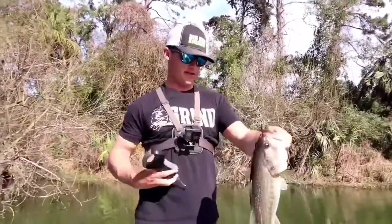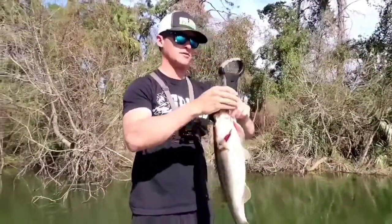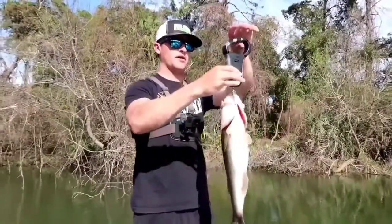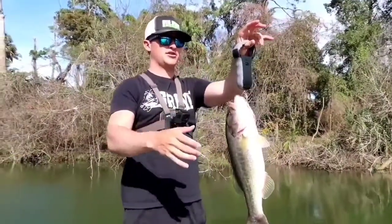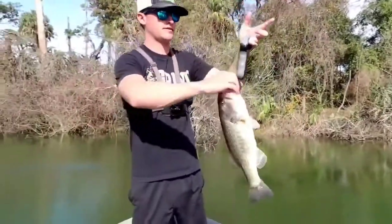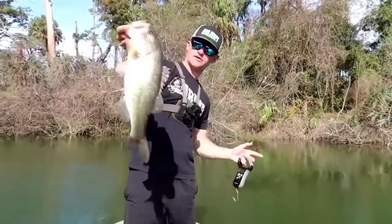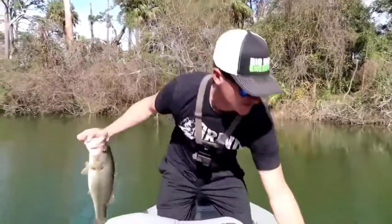It's our 4th fish today. We haven't had any non-keepers, any like small ones, so. Oh my gosh, close. 2 pounds 13 ounces. She went to 2.14 and then went off, so 2.75, that was about what I was thinking. High 2-pounder. That's a nice fish right there.